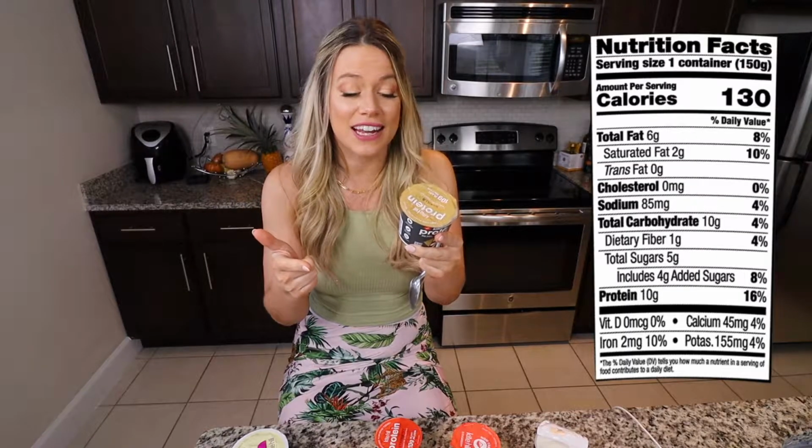Taste-wise, it has the aftertaste of a protein shake, a little bit more bitter, which probably makes sense. This soy protein isolate isn't the tastiest thing. It probably made this a little bit more bland. The protein is so much higher than the original and the added sugar is so much less. So this makes sense. It tastes a little bit more bitter because there's half the amount of sugar than the regular one and more protein. Again, if you're lactose intolerant, maybe something to try.